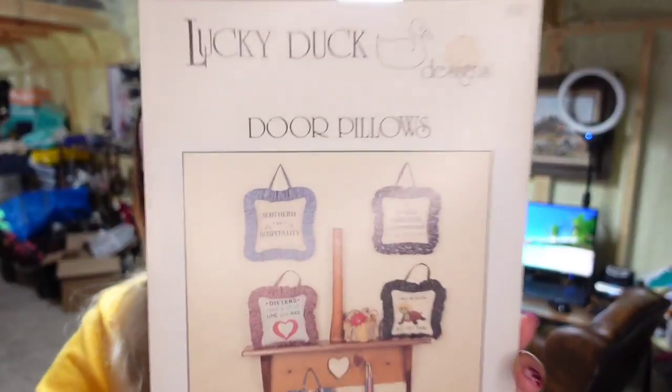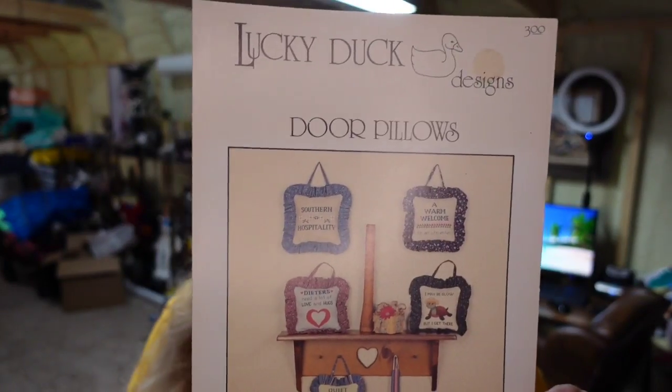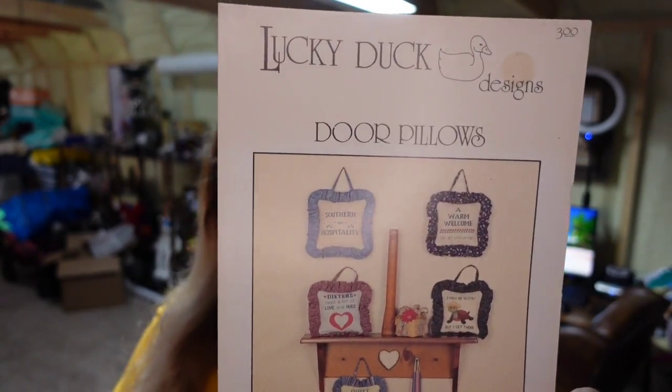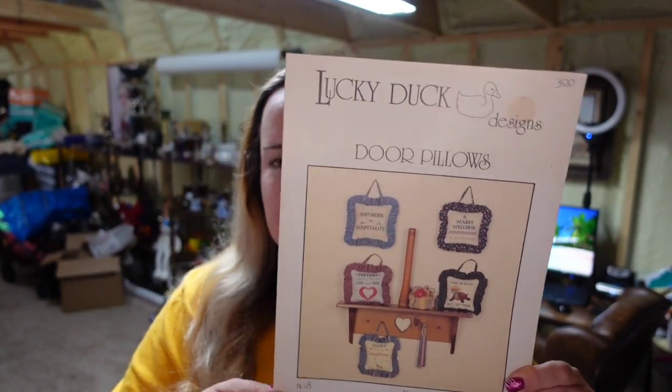Up next is a whole $2 sale. This is door pillows. It is a cross stitch pattern. I paid like 10 cents for this. It sold for $2. It's about $1 profit, and it sold in 2 years. 2 years this sold, guys.